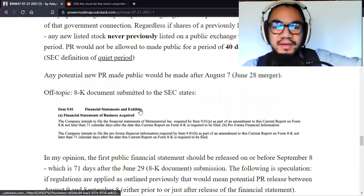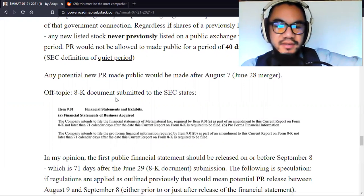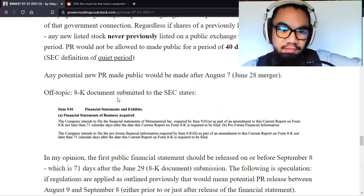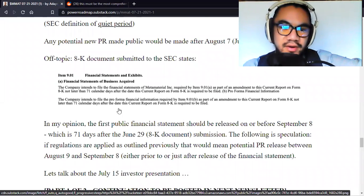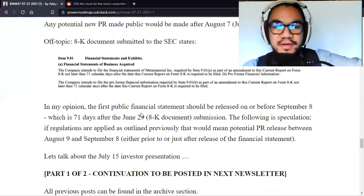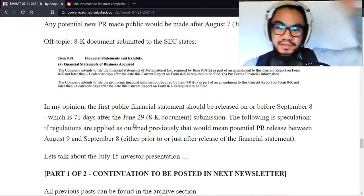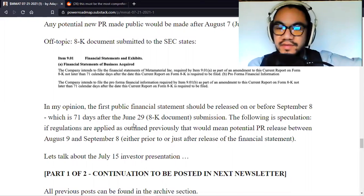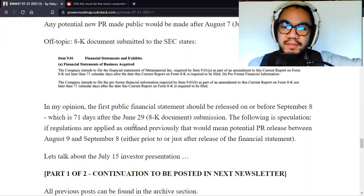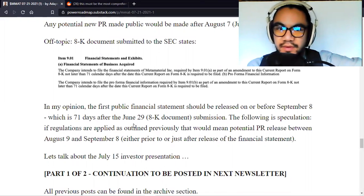Off topic, an 8K document submitted to the SEC states the following. The company intends to file the financial statements of Metamaterial required, da da da. Okay, I don't really see anything important there. In my opinion, the first public financial statement should be released on or before September the 8th, which is 71 days after the June 29th submission. So we have another date now, not just August the 10th, but September 8th is the latest to release a public financial statement, according to Mr. Kowalski here.